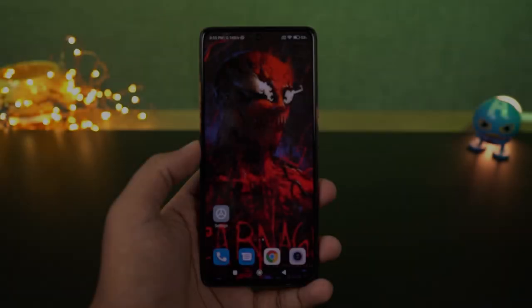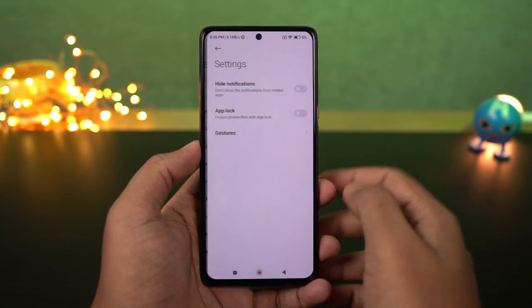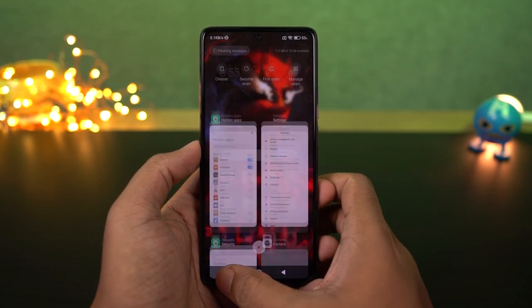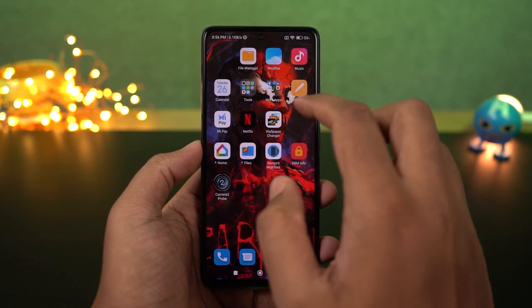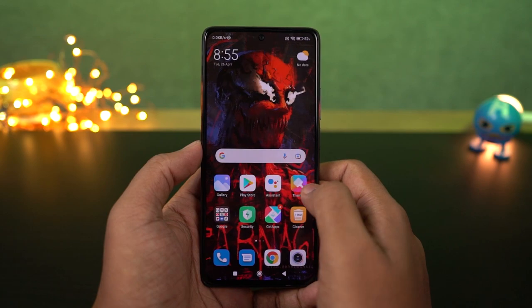Going on next, we can also hide applications on this phone. You can do it directly from these settings, but this particular feature works only with the default launcher. Like if you install any third-party launcher, say like Nova Launcher, then you can still see those hidden applications. But as long as you're using the default home screen launcher, those applications will be hidden.